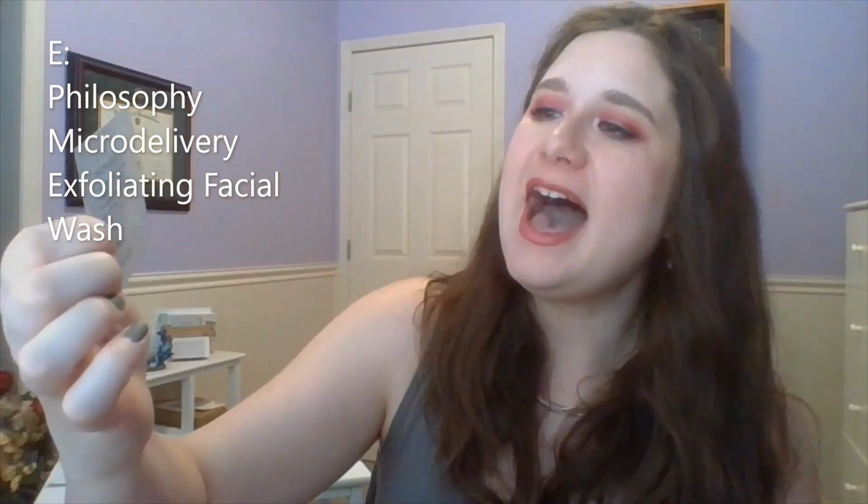Now, of course, for something even easier than some of these ones. Not the easiest one, but this is the Philosophy Microdelivery Exfoliating Daily Facial Wash. So just a little sample of it. It's got 1.5 milliliters in here. I'm not sure how many uses that will be. It may be 1, maybe 2, might be 3. We'll kind of find out when I use it, but not a whole lot in there. And this, of course, is going to be E for exfoliating.